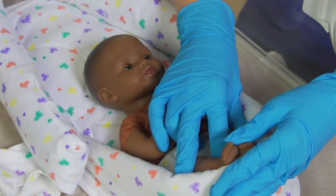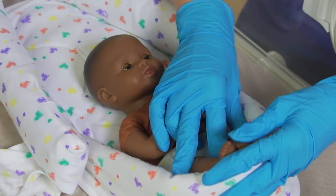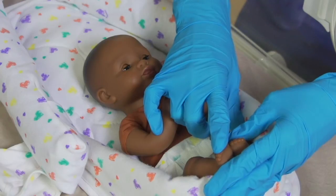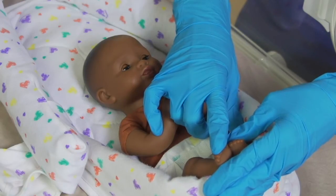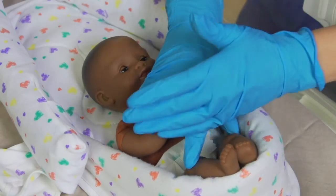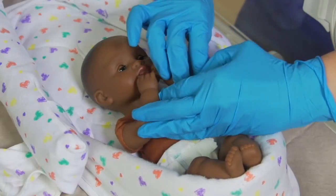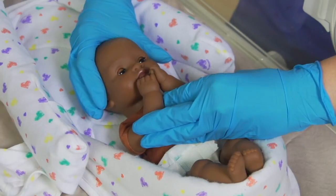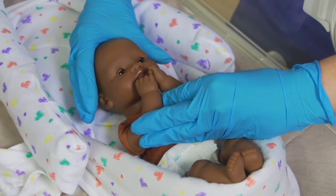Tuck the infant deep into the snuggle-up so hips are flexed, knees are in alignment with ankles, and feet are in neutral position. The head should be midline with the chin slightly tucked, and the shoulders rounded with the hands to mouth. Keep the infant's hands at the face for self-comforting.